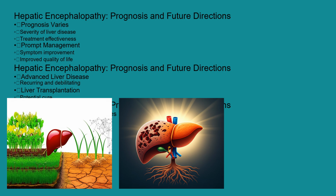The prognosis for hepatic encephalopathy varies depending on the severity of the underlying liver disease and the effectiveness of treatment. With prompt and appropriate management, many individuals can experience improvement in their symptoms and quality of life. However, in patients with advanced liver disease, hepatic encephalopathy can be a recurring and debilitating condition. Liver transplantation can offer a potential cure for some patients.